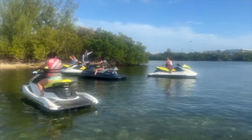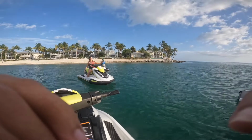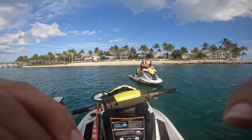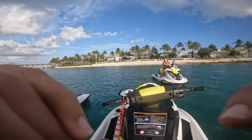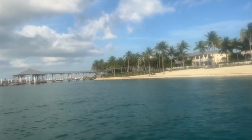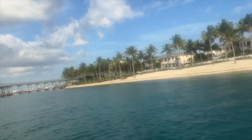For our evening activity, we decided to go jet skiing with Barefoot Billies, where we each got our own individual jet skis to tour around the island. On the tour, they take you to a variety of different special spots around the island of Key West, including Millionaire's Island, where you can see houses owned by multimillionaires, including Oprah's old house.